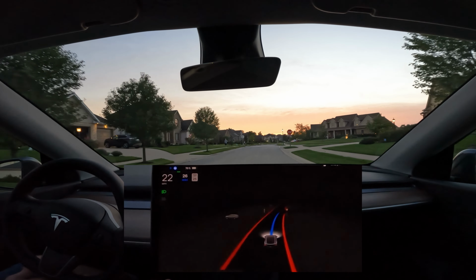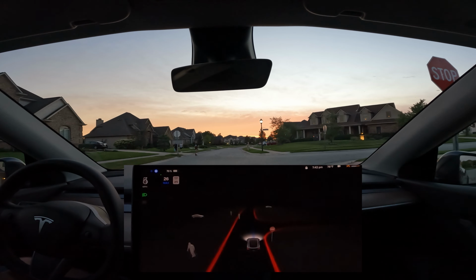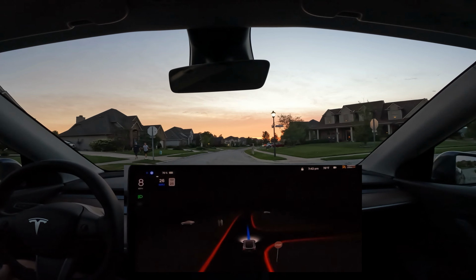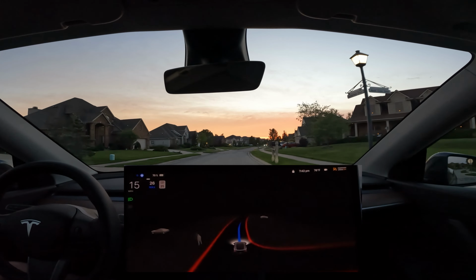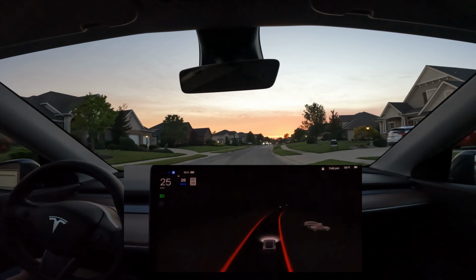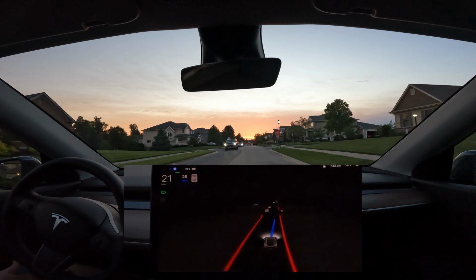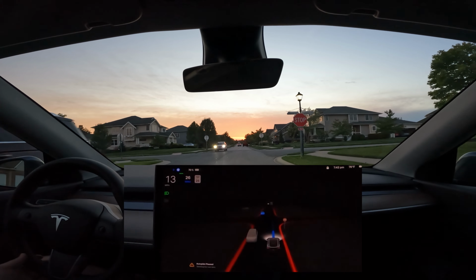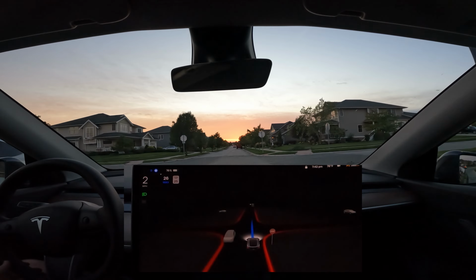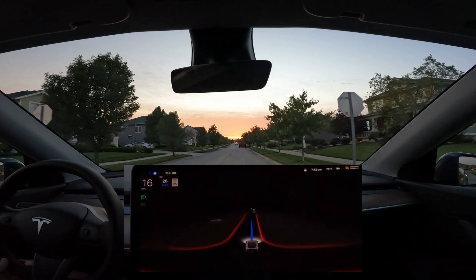So there's quite a bit of activity out on this road. There's a person riding a scooter. It sees them, it thinks they're walking, but hey, it doesn't know a scooter from a person walking. So that's fine. It is a little bit to the left-hand side of the lane. That's the only thing that I would do differently, is I would drive closer to the edge of the road rather than towards the middle of it.